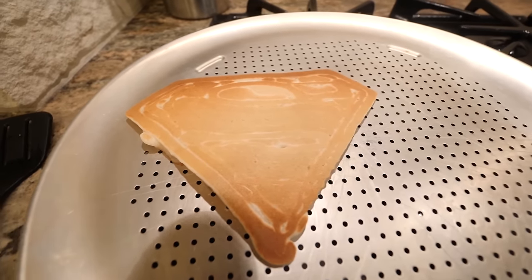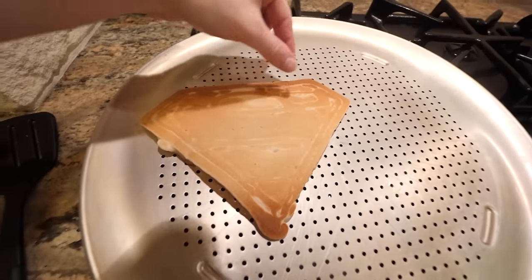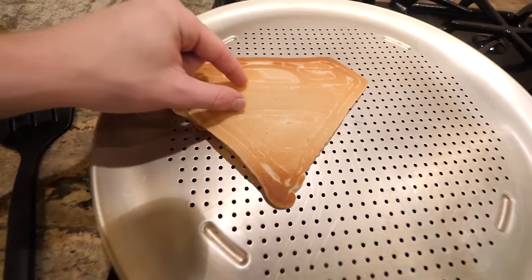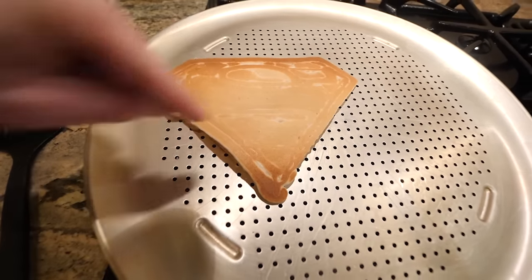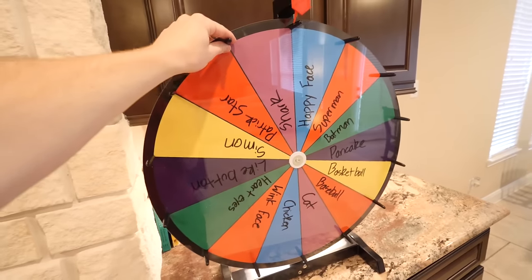Here is our Superman logo. Now it's kind of hard to see the lines here, but I can kind of see the S. The top of the S is right here, it curves, goes down right there, and then curves right there. I can kind of see, it's okay. That's not the one, it's not the right pancake. Need to try again. Let's give the Wheel of Fortune another spin.